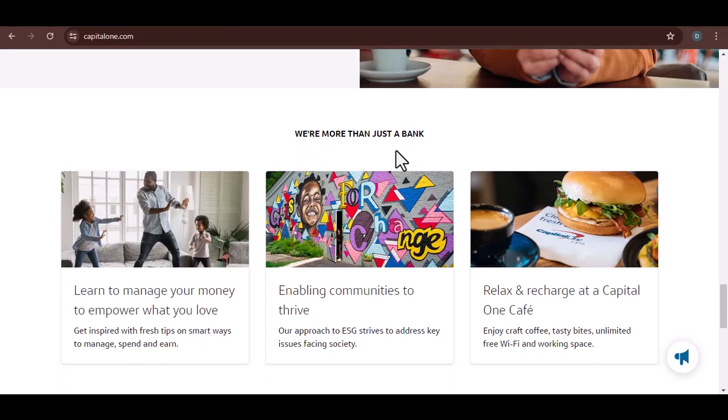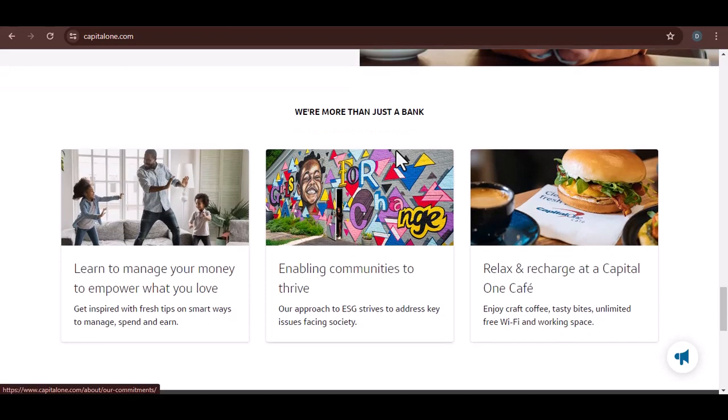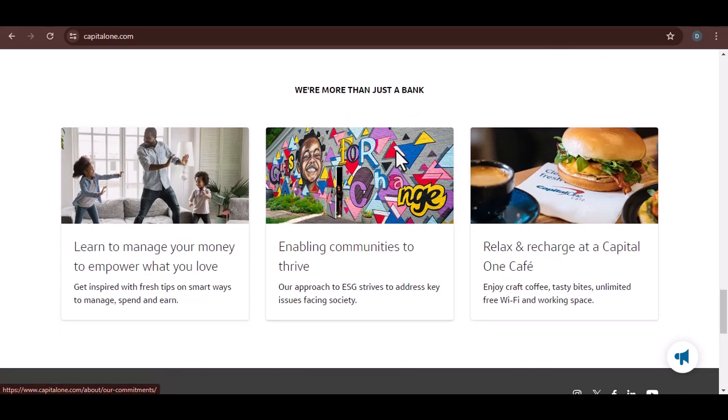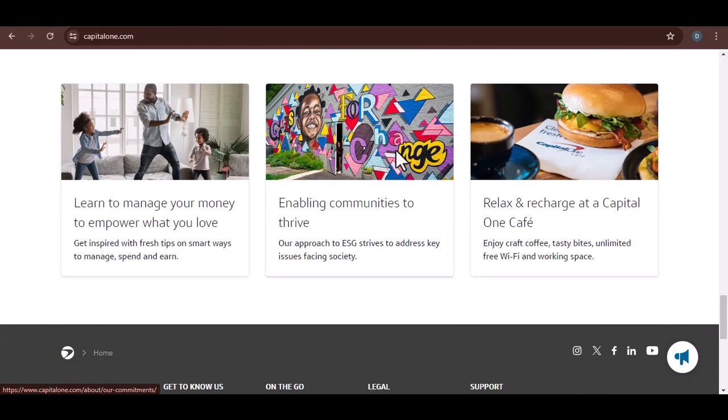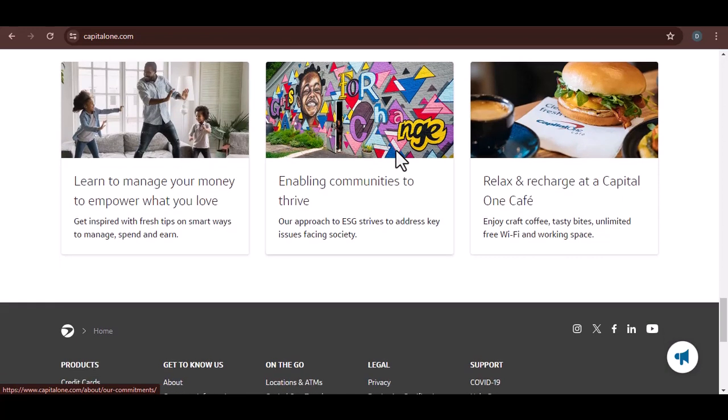Capital One virtual cards, the verdict. So, are Capital One's virtual cards a game changer? While they can't replace your physical card for in-store purchases yet, they offer a secure and convenient way to manage your online spending. From safeguarding your credit card information to setting spending limits, virtual cards provide valuable tools for savvy online shoppers.